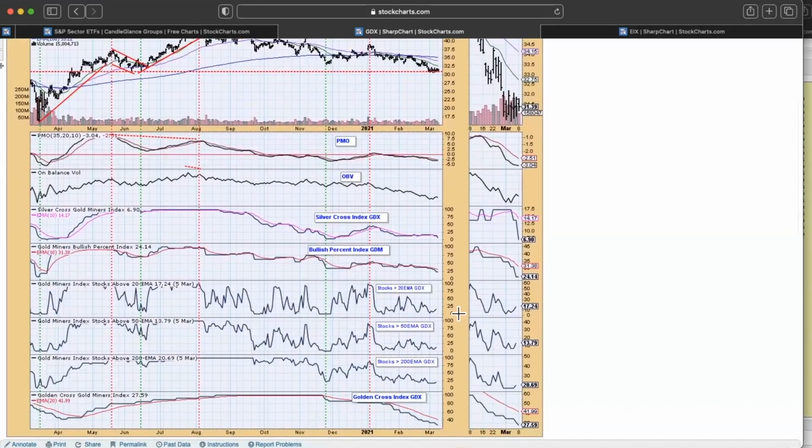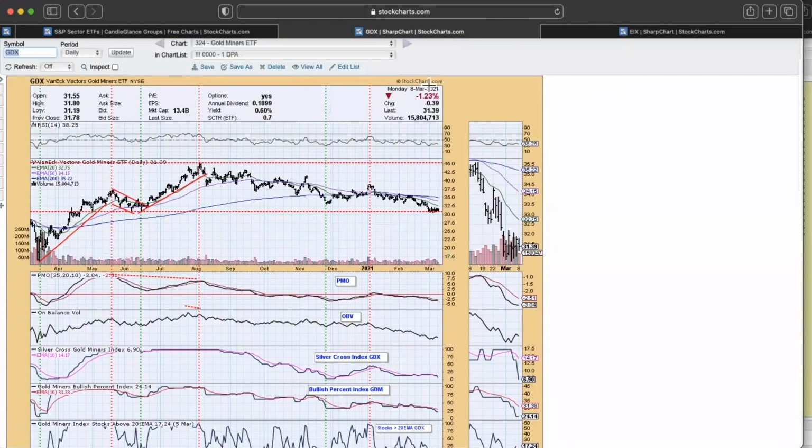I have to say that the indicators are trying to wake up here for gold miners. Finally starting to see a little bit of improvement on participation, but overall long-term, you can see that the golden cross is still in decline. The PMO is trying to turn back up, but it hasn't been successful. And if you look at that silver cross index, that's looking pretty ugly. And the BPI looks like it moved mostly sideways today, but overall is in a declining trend. So I can't say that I like miners.